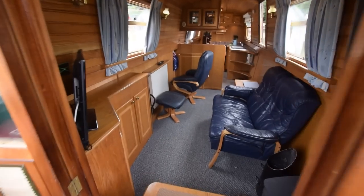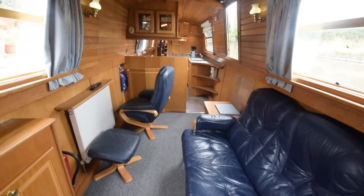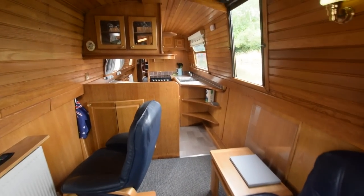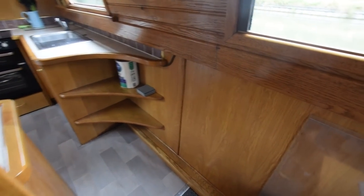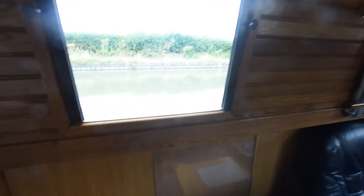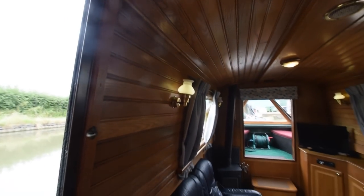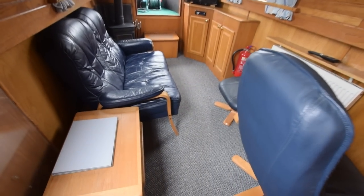And then into the saloon. Saloon is 11 feet. There is a matching two-seater sofa, captain's chair and footstool. Side hatch on the port side. Both of the side hatches have roof hatches attached as well and built-in fly screens that just slide down. There's perspex covers for those as well. There's two little tables, nester tables there.